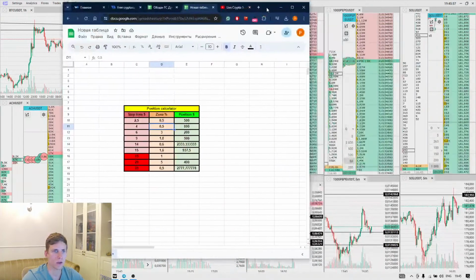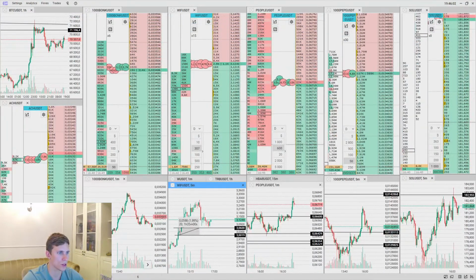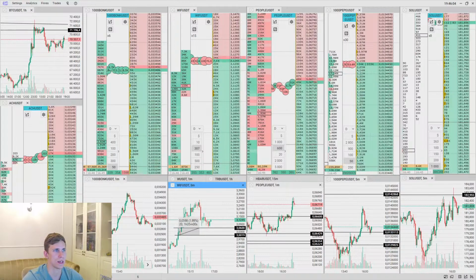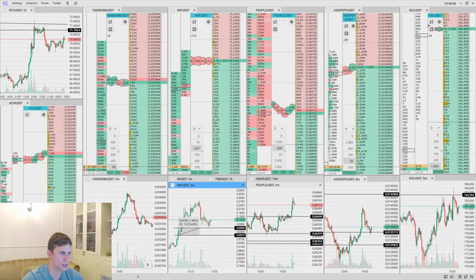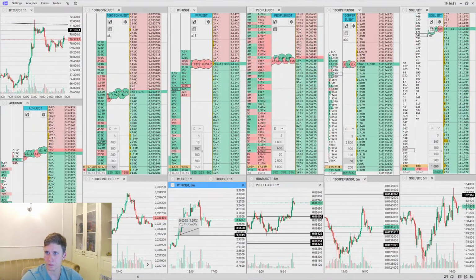Using this kind of risk management, you always have the same stop loss. You are always ready for this, and you are emotionally always stable. That's it.